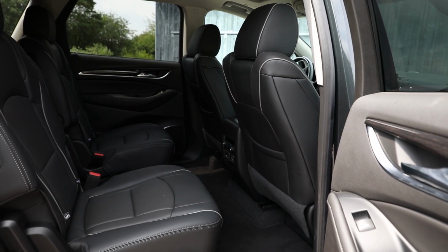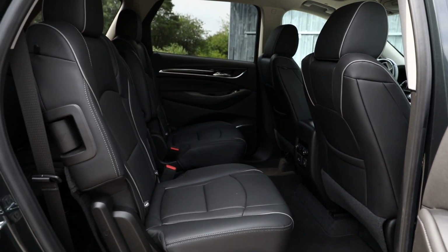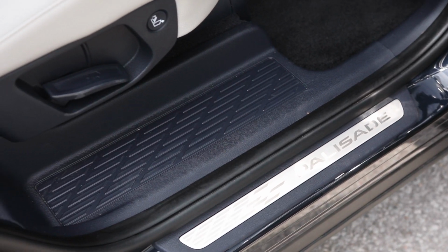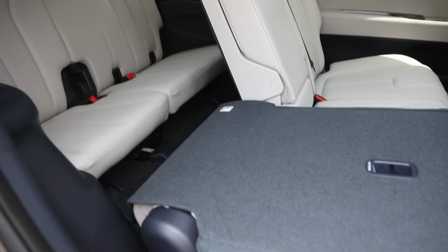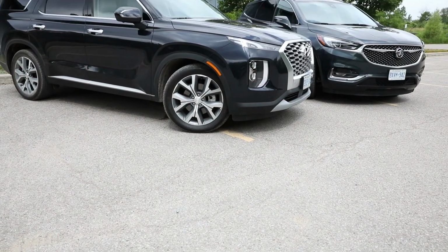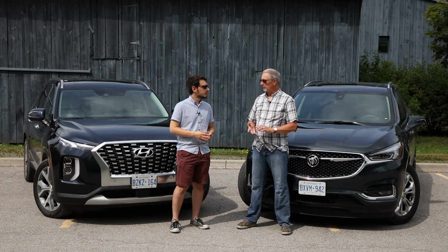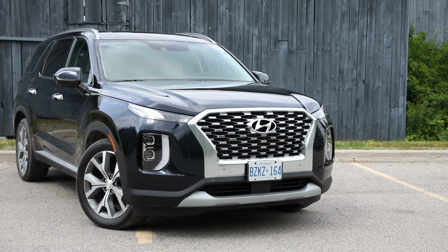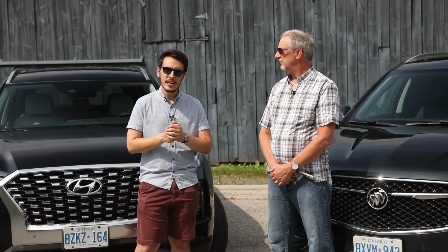The Hyundai Palisade does everything the Enclave does just as well and for a lot less money. Absolutely, that is the big thing. At the end of the day, it comes down to value, and the Palisade delivers that in spades. Feature for feature, price, drivability, absolutely, I agree. And there you have it. The Hyundai Palisade takes it.